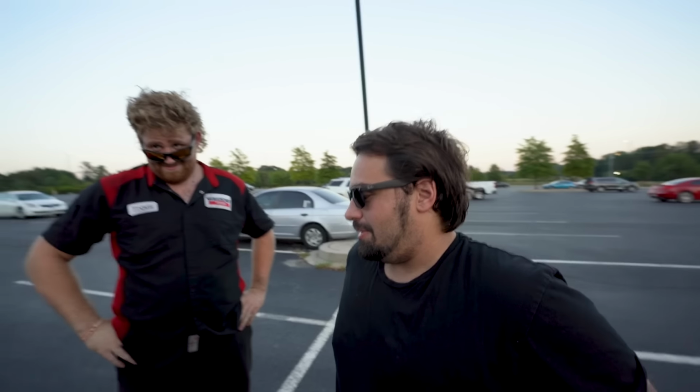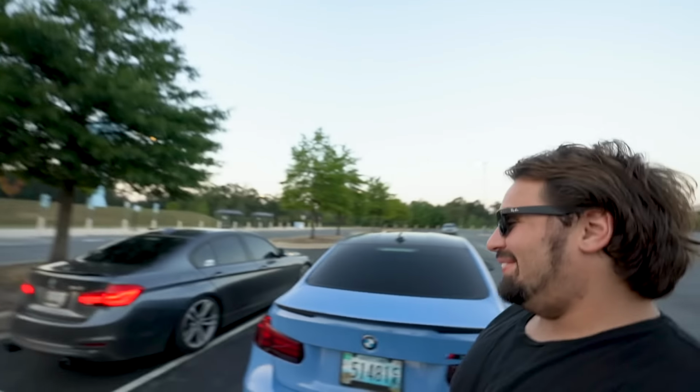Man, BMW did their thing with these F80s. Bone stock. Imagine if it had mods. Bro, the second one I was like, oh, I got him. And then you pulled it out. I'll let you get a little hit. Come on, don't tell me that. You're not supposed to tell me that. He was pedaling and then he just got into it.